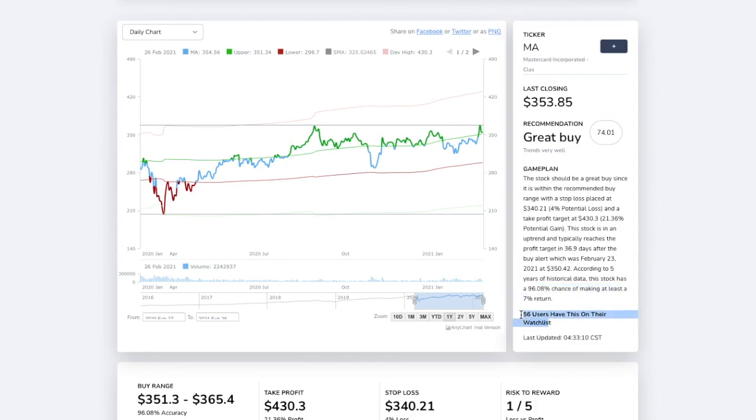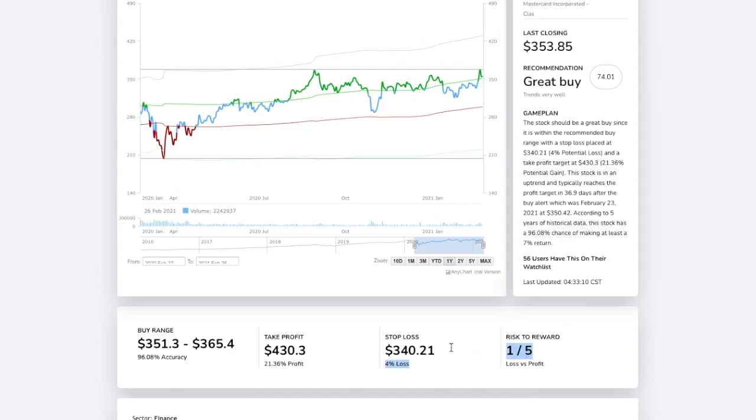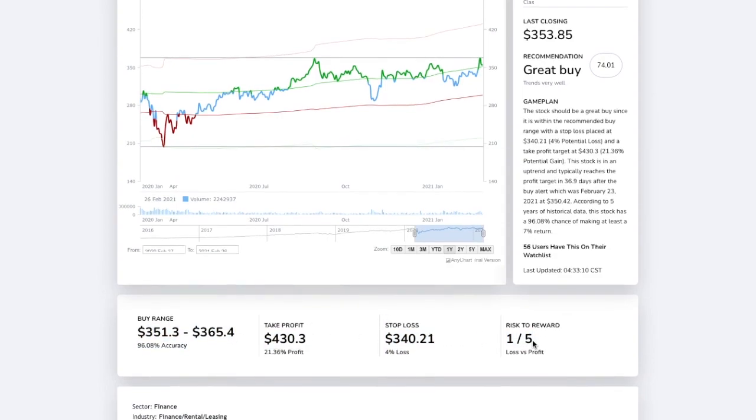Not only that, I have some social proof. Look, there are 56 other users who have this on their watch list. That means there's 56 other people planning to buy the stock as well. And so we can get the stats here. And a 1 to 5 risk to reward is amazing. That's something that you want to achieve. What that means is you're risking $1 to make $5. So look, we have a super high accuracy rating, 96%, and we have a 1 to 5.